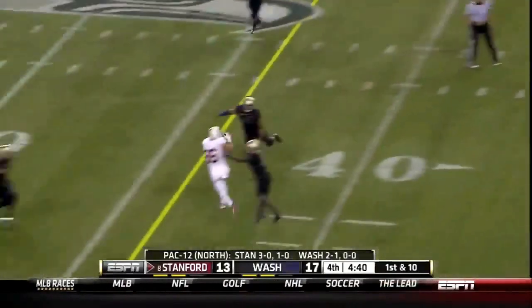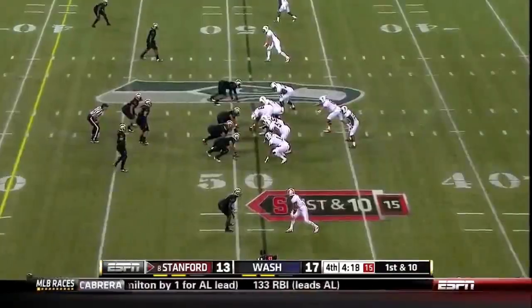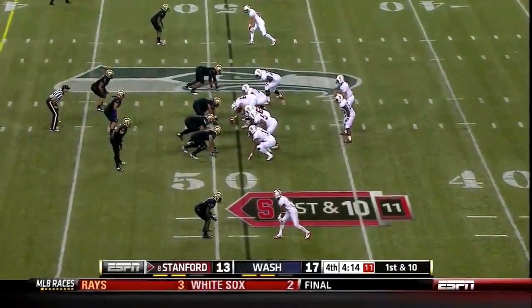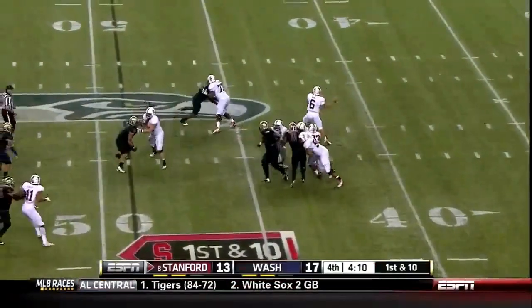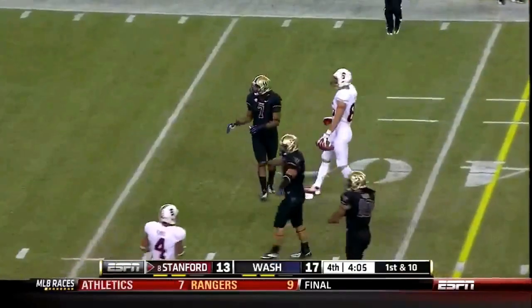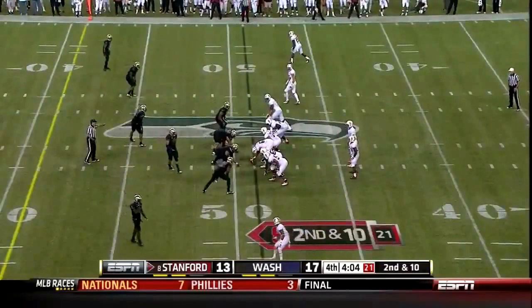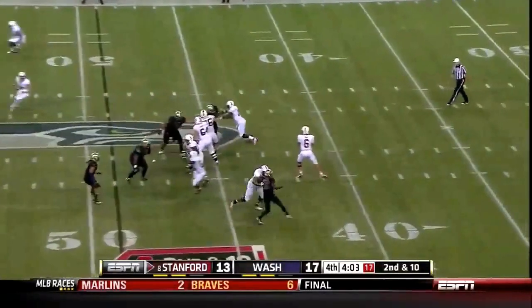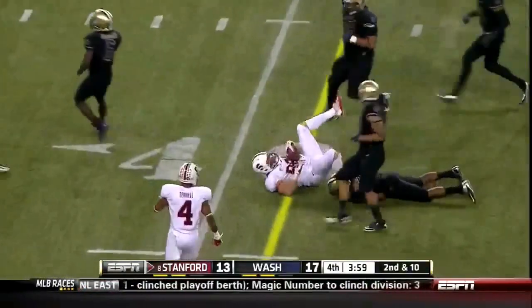Trying it on 1st down, looking for Zach Ertz, and he makes a big time throw. Ertz out. Nunes firing, and again it's Ertz. Looks coming out. They got to continue to mix things up front. Nunes underneath to Ertz again. Ertz going to pick up 9.